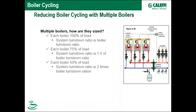I've shortened the course of the season when the boilers are, in fact, cycling because the load is less than the minimum firing rate of the boiler. So something to consider when you're designing around multiple boilers.